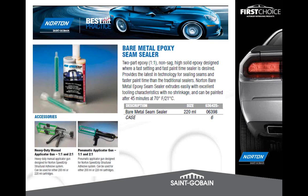Now this particular product can be put over a primed surface also, but it's specially designed for bare metal. The only disadvantage is it takes 15 minutes longer than the two-part seam sealers we just talked about. This is also an epoxy. It provides the latest technology in seaming, seals, and faster paint time than traditional sealers. It has excellent tooling characteristics. Everything you can do with the regular non-sag high build seam sealer you can do with this.